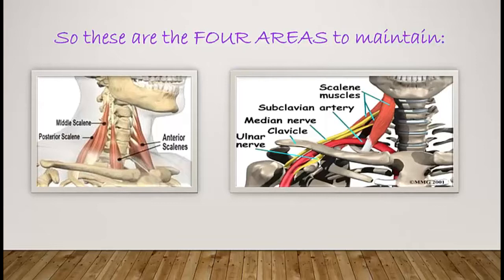And if you look at the picture on the right, you can see the arteries, the nerves, everything that runs under that collarbone, the clavicle, and over the top 2 ribs and then down the arm. So if those ribs get too close to the collarbone, it puts compression on all those pathways, all those structures. That's what's called thoracic outlet syndrome. And it can show up as a problem in the carpal tunnel area.